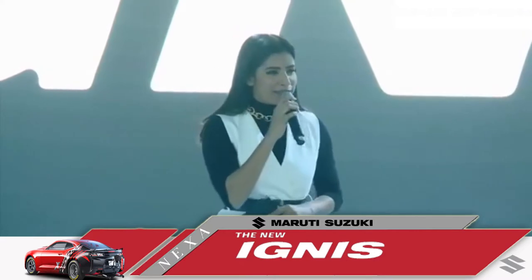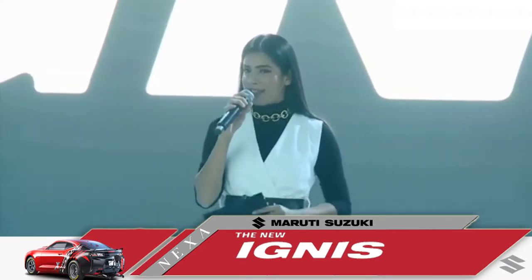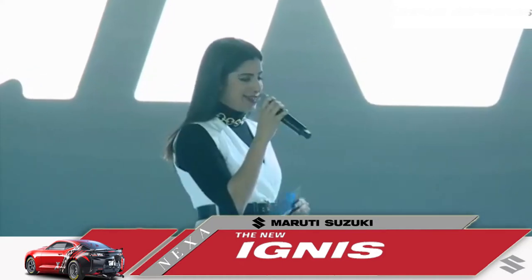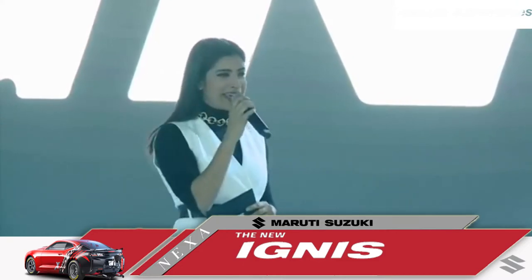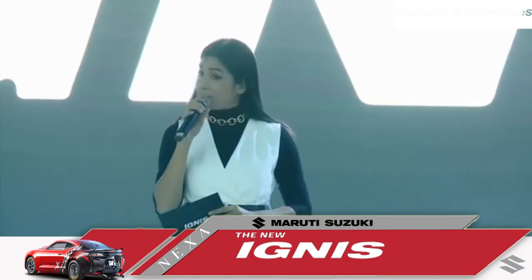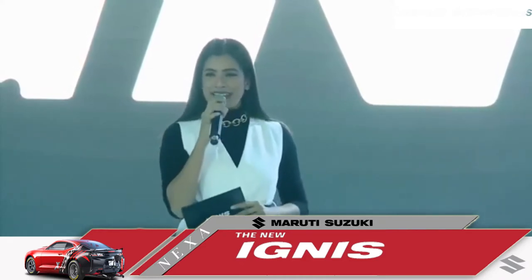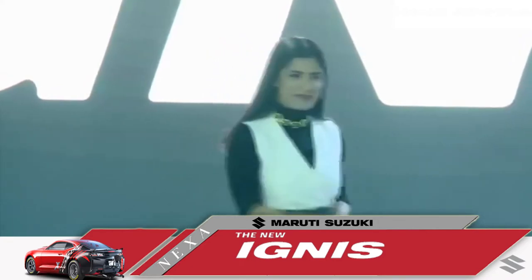The place is buzzing with excitement and energy, and rightfully so, because we're gathered here for the much-awaited unveil of the compact urban SUV. Yes, the Maruti Suzuki Ignis. All I'd like to say is buckle up, because it's going to be one smooth ride. Let's take a look at our first teaser of the Maruti Suzuki Ignis.